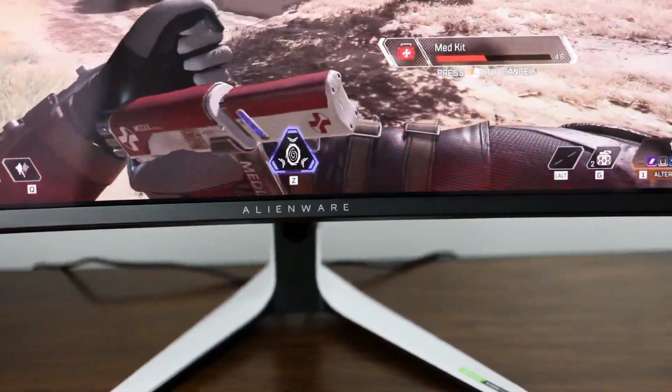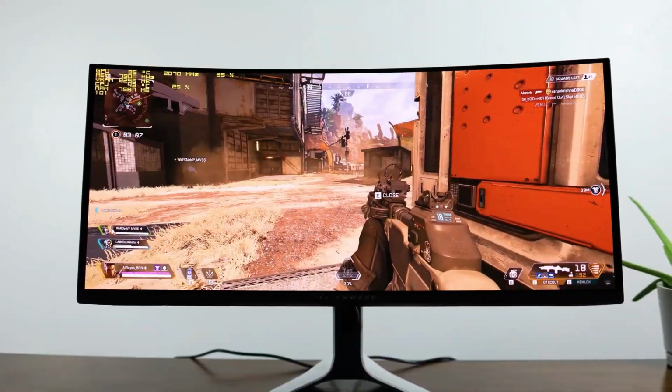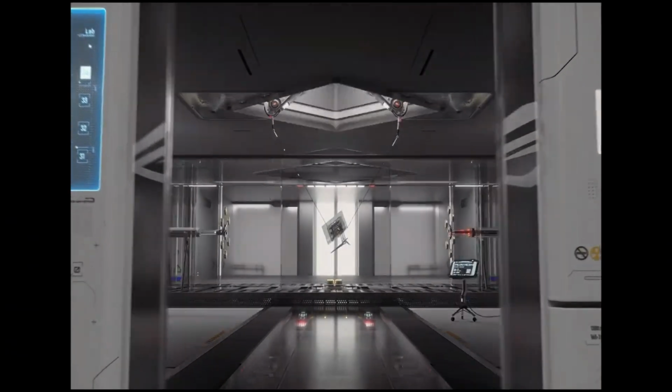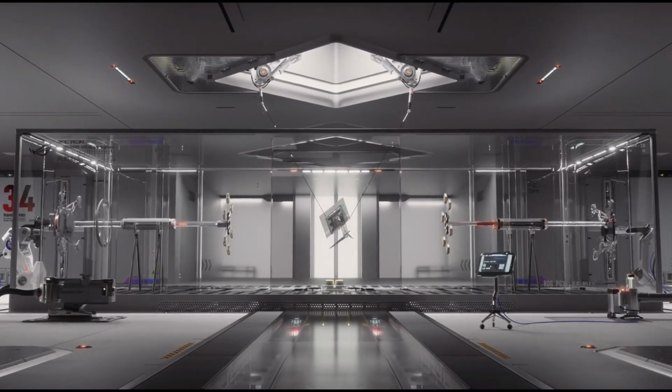Downsides: the coating is glossy, so reflections can be annoying, and some users notice fringing with small text. But overall, this thing is still the ultra-wide king. The number four is the Asus PG34WCDM. Now we're stepping into 2025 next-gen territory.